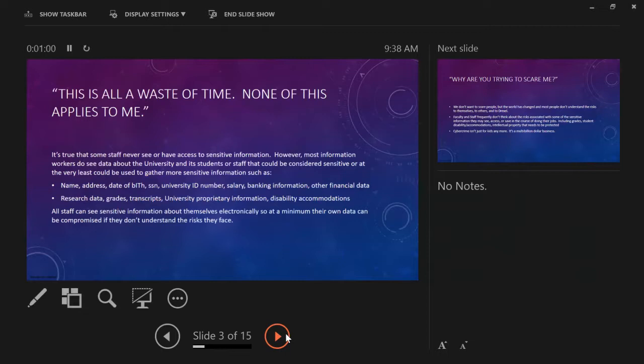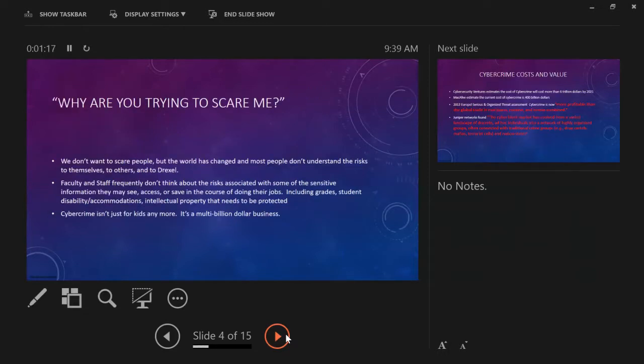So obviously, it's easy to think it doesn't really apply to me, and I don't have to worry about all of these security precautions. The reality is everybody's kind of got to face this.